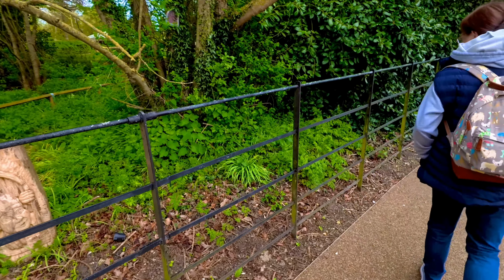What have we got over here? Well, they're big parrots, aren't they? Can't really see much through the very thick wire fencing. So, let's go over here.